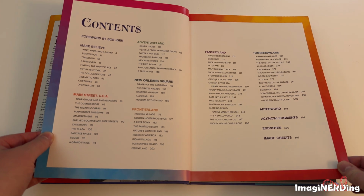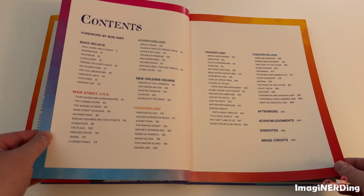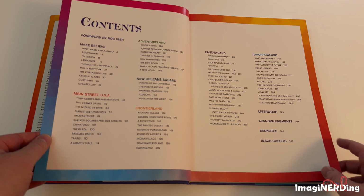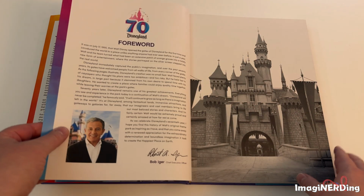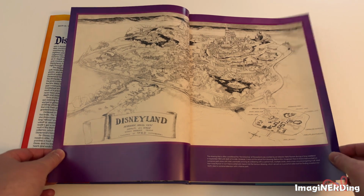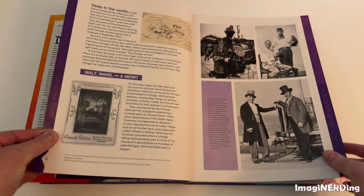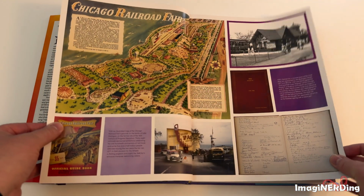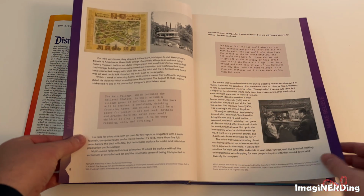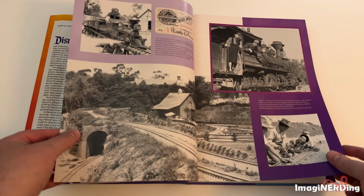So here's the table of contents. It looks like it goes by each land, which is fantastic. And they've got endnotes, so I'm very excited, and image credits. Okay, so let's take a look. Some history of Disneyland, of course, as you can expect, how we got to Disneyland. Oh my gosh, they cover the Chicago Railroad Fair. If you don't know about that, look it up. You can't be a Disney fan without knowing that.